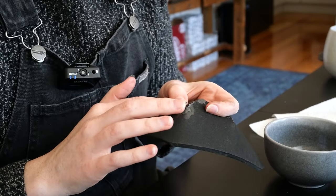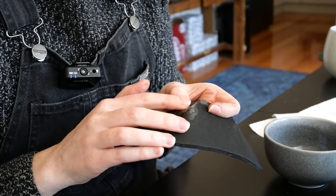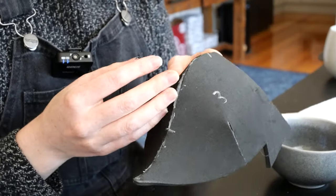So the gluing went about as well as you would expect, and then I attempted to clean up the seams by using the foam clay, and it was largely ineffectual and mostly just really messy. Gross.